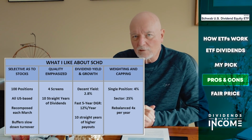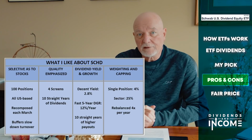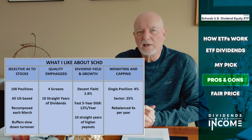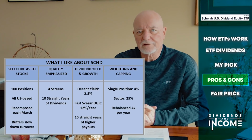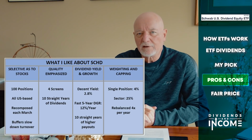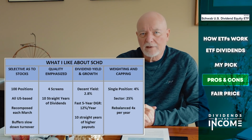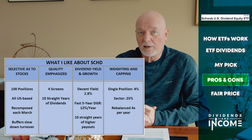Moving to the next column on dividend yield and growth, SCHD has a decent dividend yield of 2.8%. I put that in what I call mid-range, which I consider to be anything between 2 and 4%. And for something with that level of yield, I like to see a pretty fast annual growth rate in the dividends, and SCHD delivers on that.